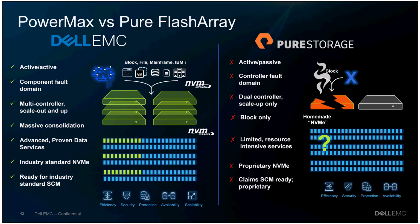When storage class memory first comes out, do you think we're going to sell entire arrays full of storage class memory? Probably not. We are most likely going to use it as a tier, and we're really good at it. I don't know if Pure really has any experience in doing storage tiering. They've been an all-flash array. How are they going to handle that? Where's their machine learning algorithms to understand how to keep hot and cold data separate?